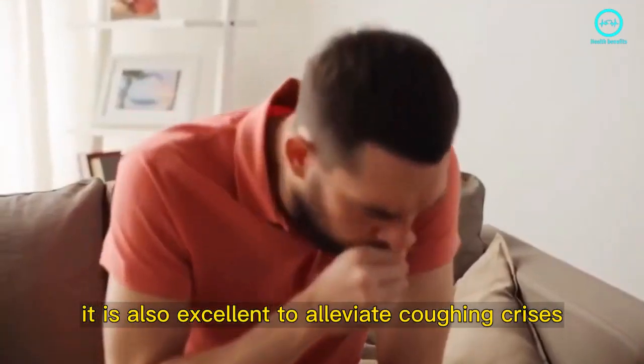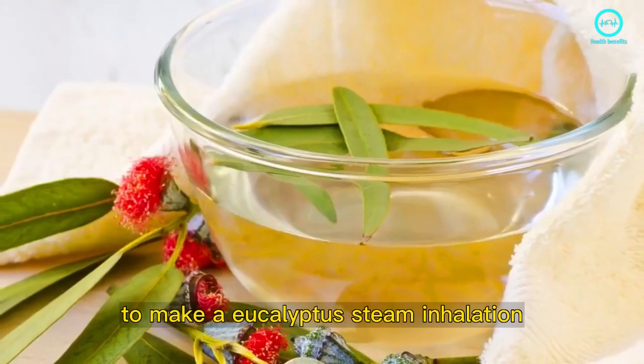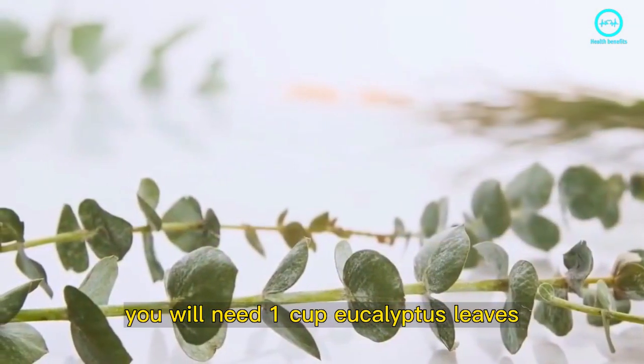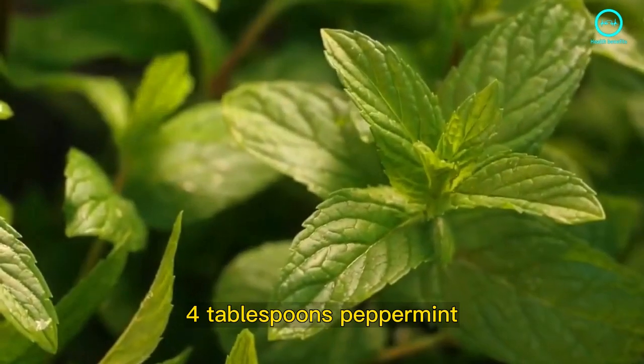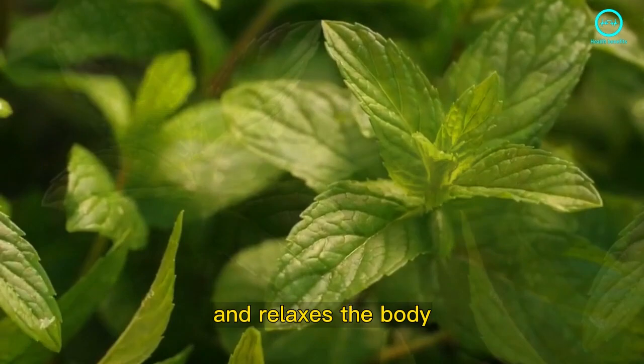It is also excellent to alleviate coughing crises and decongest the chest. To make a eucalyptus steam inhalation, you will need 1 cup eucalyptus leaves, great to relieve coughs and decongest the chest. 4 tablespoons peppermint. It has great suppressant potential, decongests the airways, and relaxes the body.